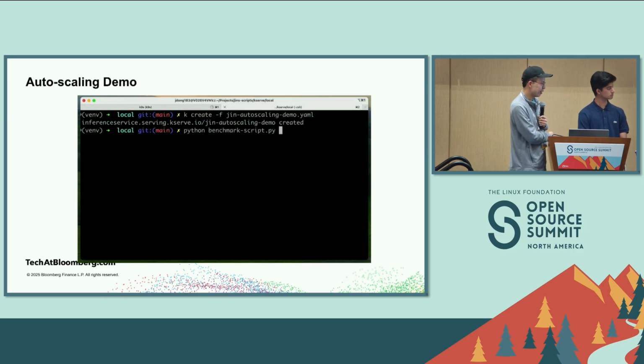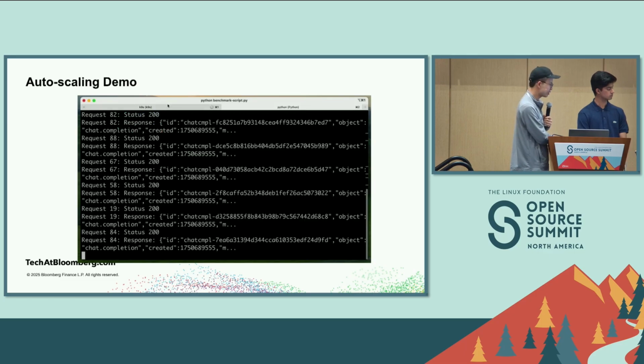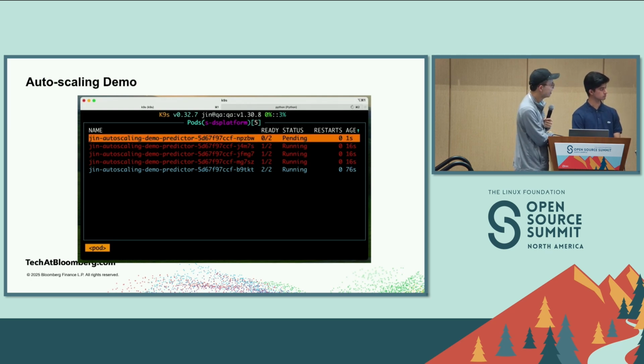So I have a Python script that's sending a lot of requests to this endpoint. Now I'm running this script. It's sending the chat completion requests. And now you can see it's scaling up. It's creating a few pods. All of these pods will take about 45 seconds. It's creating the last pod.